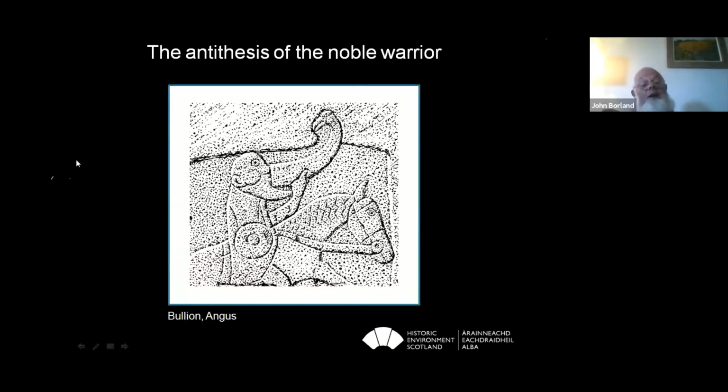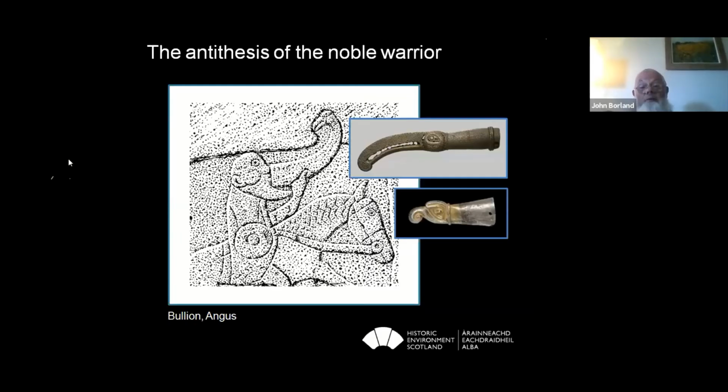So if this is commemorating somebody in their life or somebody after the death, it's certainly got a tongue-in-cheek approach to it. We do have some nice evidence of bird head terminals from drinking horns. These are Norse ones, but again, it shows that what we're looking at here in terms of the material culture is reliable.